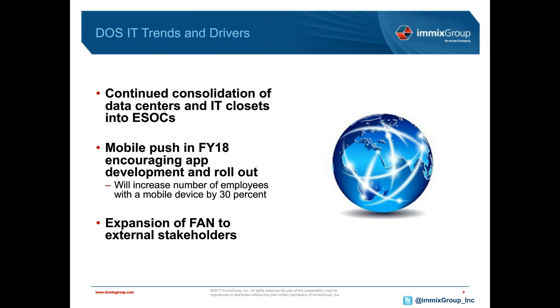Speaking to State's technology and its adherence to recent government policies, like the Data Center Optimization Initiative, the organization is cutting back on physical data centers, especially ones here in the States, to the main point of consolidation, the Enterprise Server Operations Center West, or the ESOC West Data Center. That's going to be a big area of opportunity for consolidation vendors for the next 2 fiscal years.